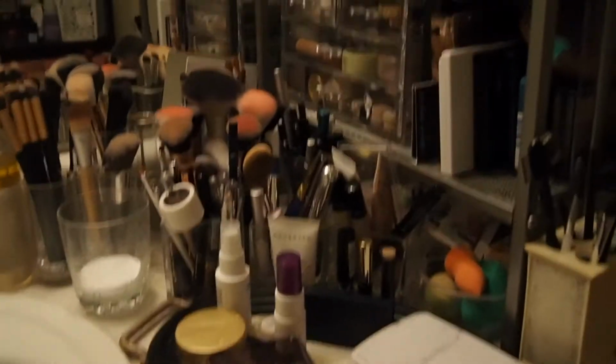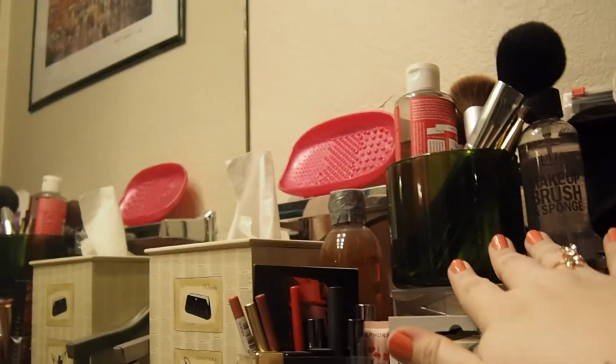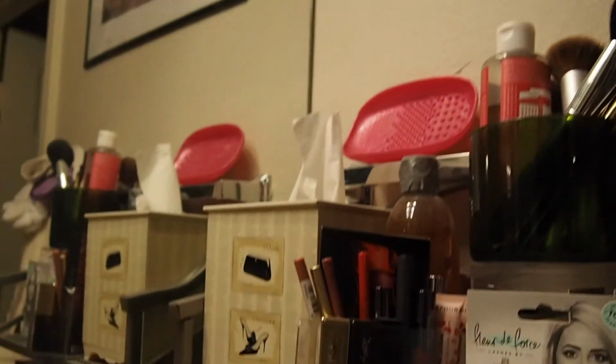And then over here is all the makeup. Brush cleansers are up here along with my little Real Techniques cleanser palette.